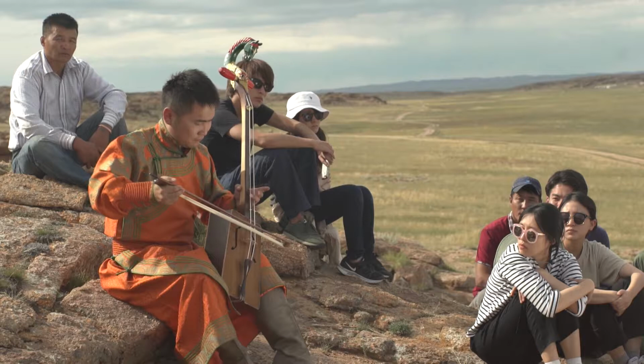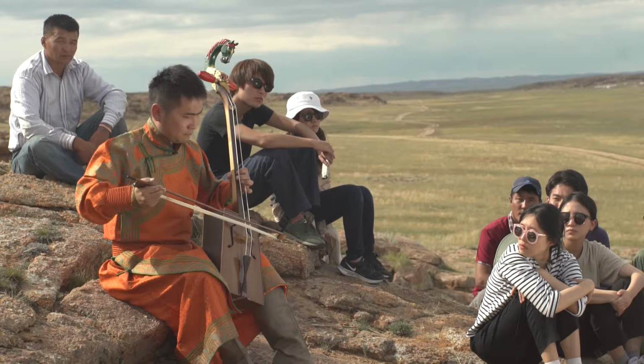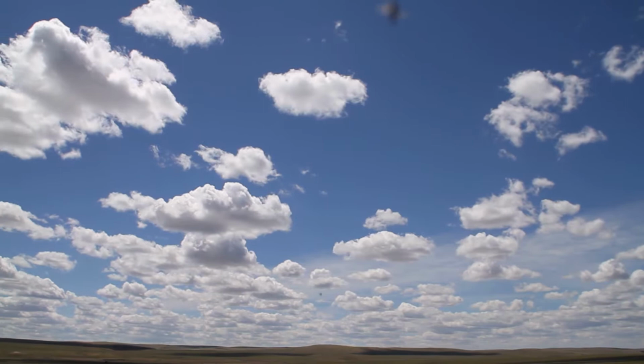It just proves how unique morin khuur is, and how morin khuur is not only for nomads, but also for humankind around the world.